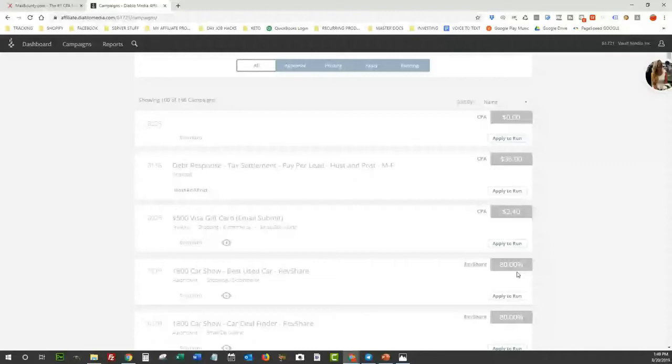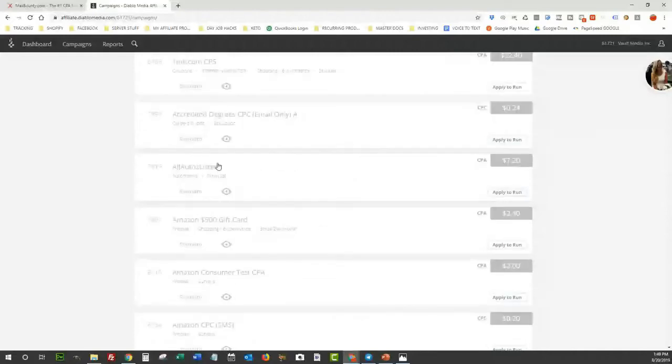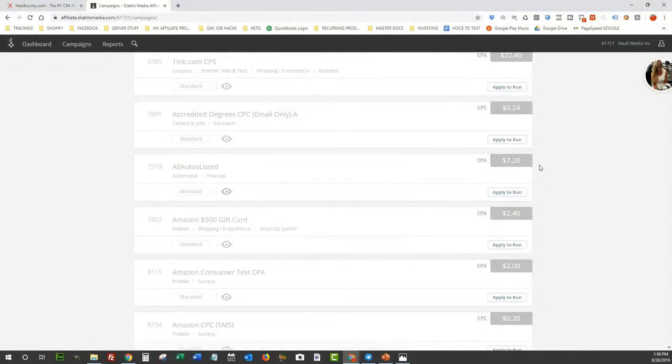Some of these pay you on a rev share. These are all lead gen offers. So you have auto insurance here. So $7.20, this would be a single page form. So they would select their car, whatever they're driving. They would type their make and model, and then they'd hit the submit button. And then they'd likely have to enter their name, and then I would make $7.20 because I just created a lead for this auto company, okay?